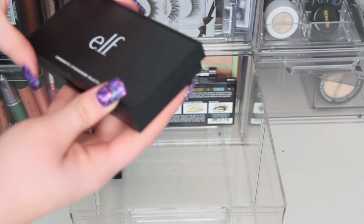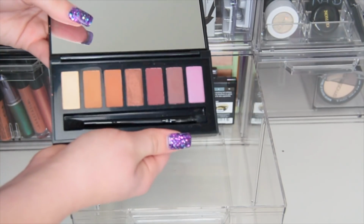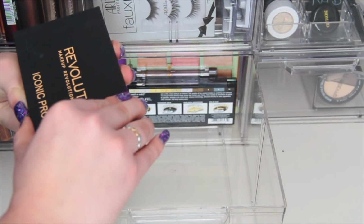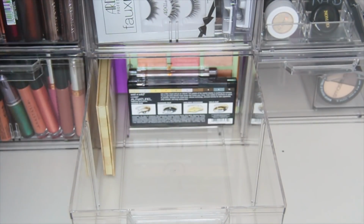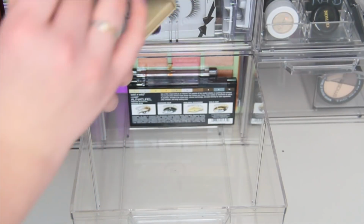Next, I have this e.l.f. Chromatic eyeshadow palette. I actually forgot I had this. I just bought it, too. Definitely holding on to this because I literally just picked it up. I have the Makeup Revolution Iconic Pro palette. I'm going to go ahead and hold on to this because I have not really played around with it too much.